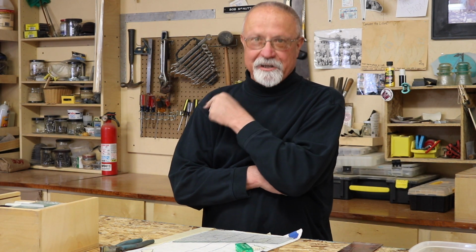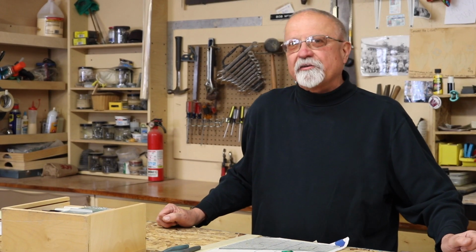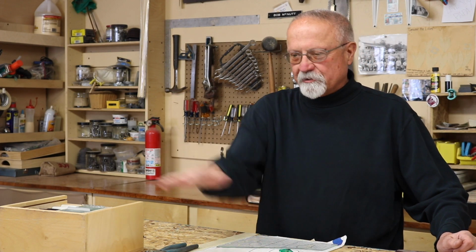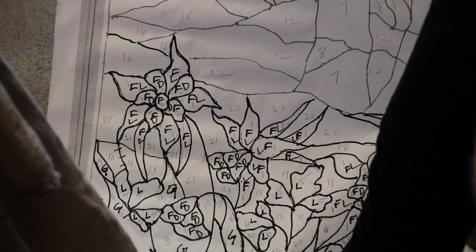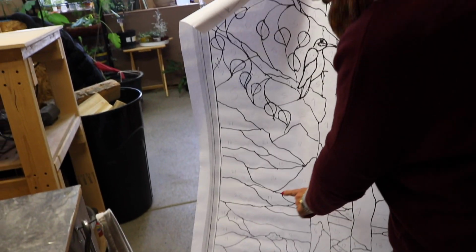I'll say right off the bat that I am not an artist. Jane is the artist. I would be considered a journeyman glazier. I build the things that she makes pictures of. As she said, by the time it comes to me in a colored full-size rendition, it's sort of like paint by numbers, because I know that a number 1's there and a number 3's here.